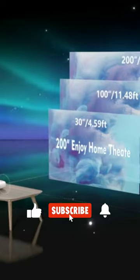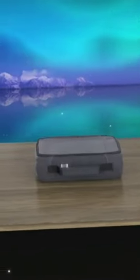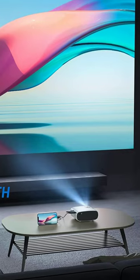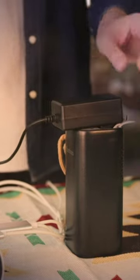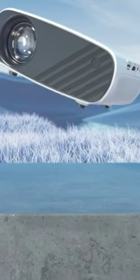Immerse yourself in captivating visuals with 1080p HD resolution, German Osram LED projection technology, and a German emerald glass lens. Enjoy exceptional image quality on a 200-inch screen and immersive audio with the built-in hi-fi speaker. Connect a wide range of media devices with versatile interfaces such as USB, HDMI, AV, audio, and Chromecast.